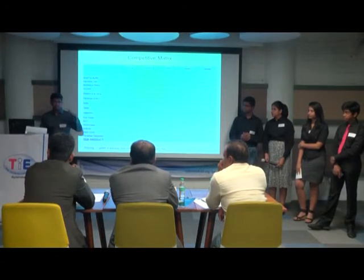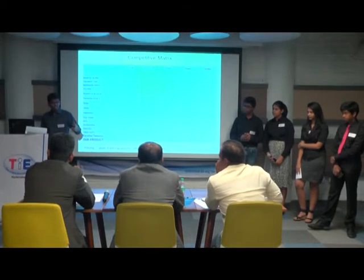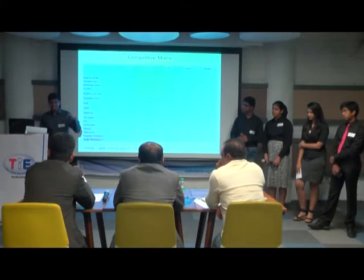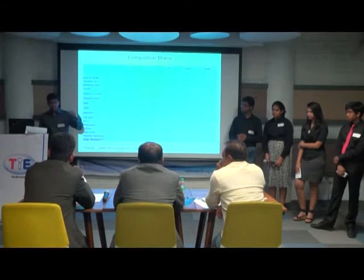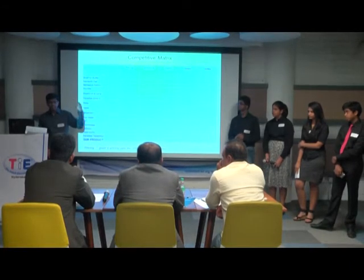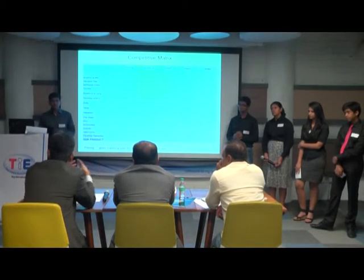Now, most of the ground floor space is at about 100 rupees per square foot. But since that's too expensive for us, we want to take something on the first floor or the second floor. At that floor, it's about 60 rupees per square foot, which we have accounted for in our model.